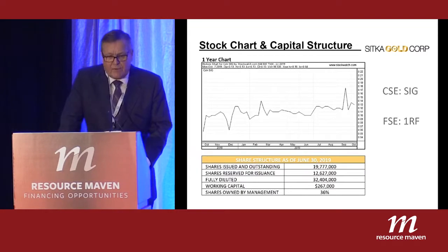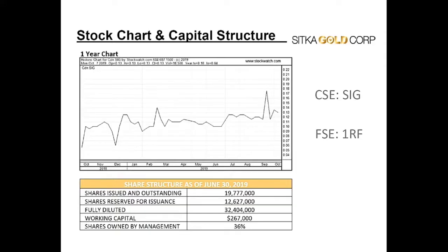This is our shareholder graph for the last year. We've just been quietly accumulating these assets. The shares outstanding, you have to add 4 million shares on there because we just closed our first tranche of the existing financing of 4 million shares. We've maintained our ownership of 36% by participating in this current financing.